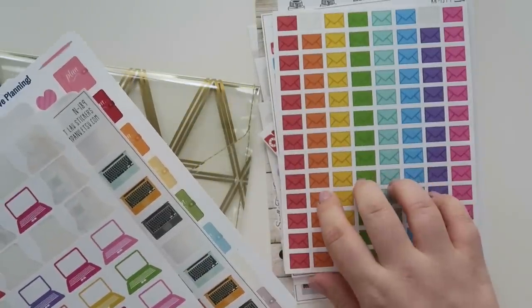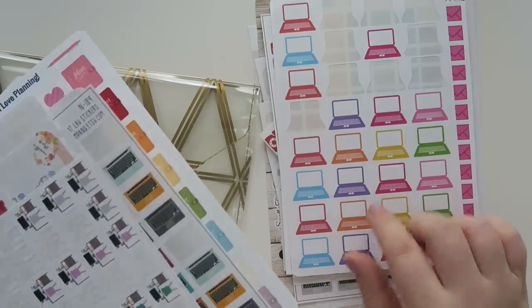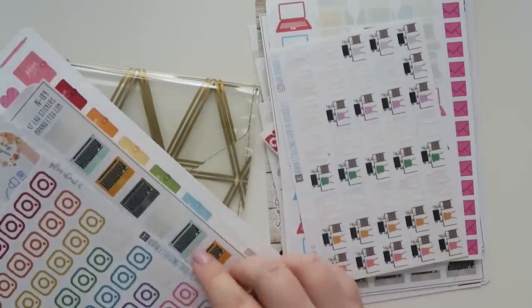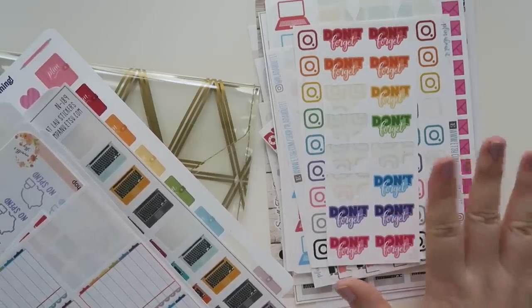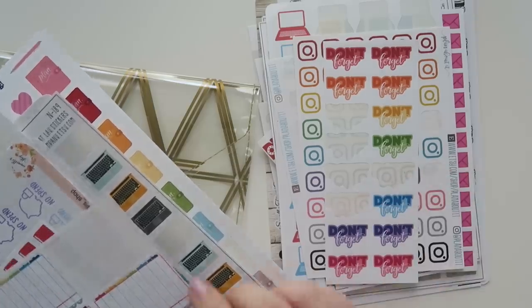We've got some mail icons from Lillie Henry. I don't know where these are from. I'm sorry, I don't know. Also these cute little desks from Plan About It. More Instagram icons from Plan About It. These ones say don't forget, because I don't need to forget things, but sometimes I do forget things. And I believe that these are from Libbie and Co.